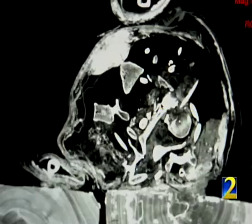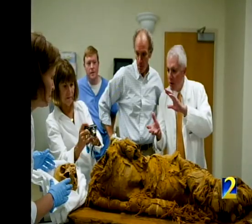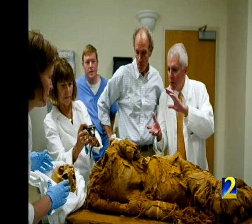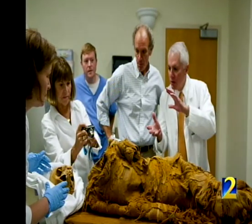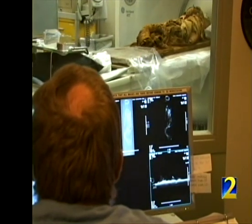We have some CT scans here, and what it shows is that all of the bones were in the wrong place. The ribs were in the pelvis, a portion of the pelvis was in the mid-abdomen. The vertebral bodies from the spine were all in different places. So the inner portion of the mummy was not in the correct place. Dr. Torres says this patient was easy to scan for two reasons. The mummy can't move and they don't breathe.